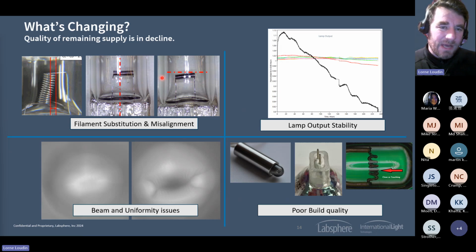Misalignments. And again, all of this really matters if you're trying to align an optical system and you're relying on a repeatable and reproducible filament position as part of your optical alignment, and all of a sudden, 20% of your lamps are misaligned, you're not going to get as good of an alignment on your grading as you would have originally wanted. Of course, going hand in hand with that are beam and uniformity issues. Is there a uniform distribution of light leaving that light source through the lens anymore? That's not always the case. And then just general poor build quality.